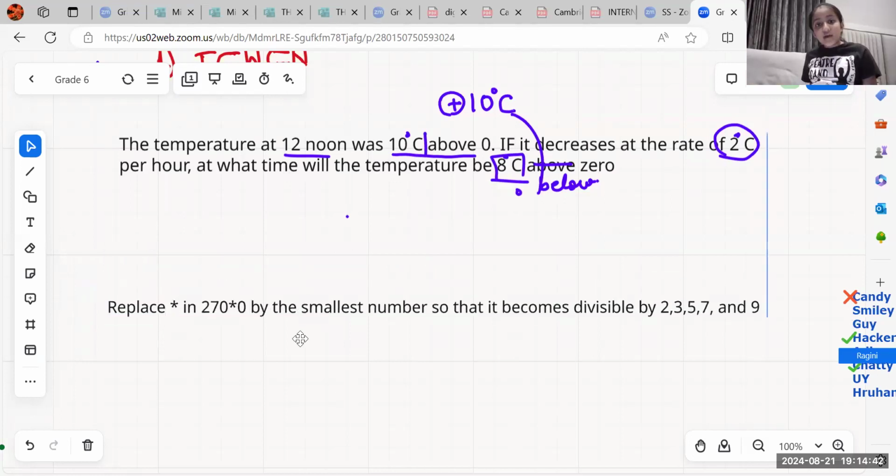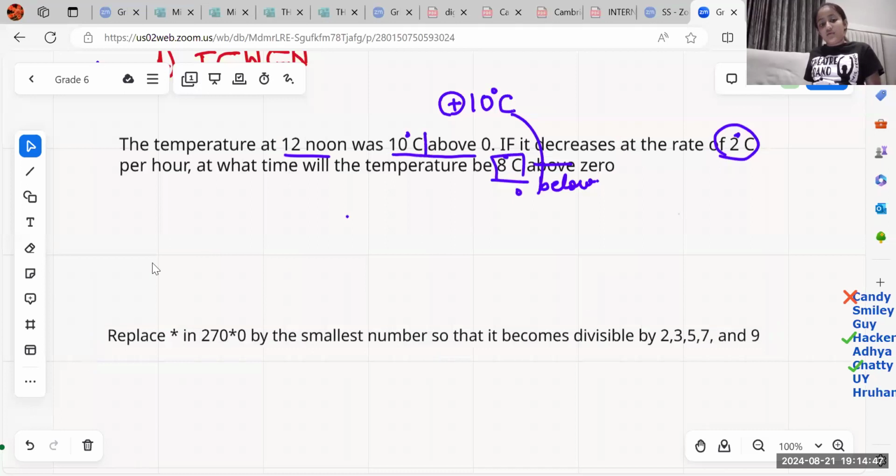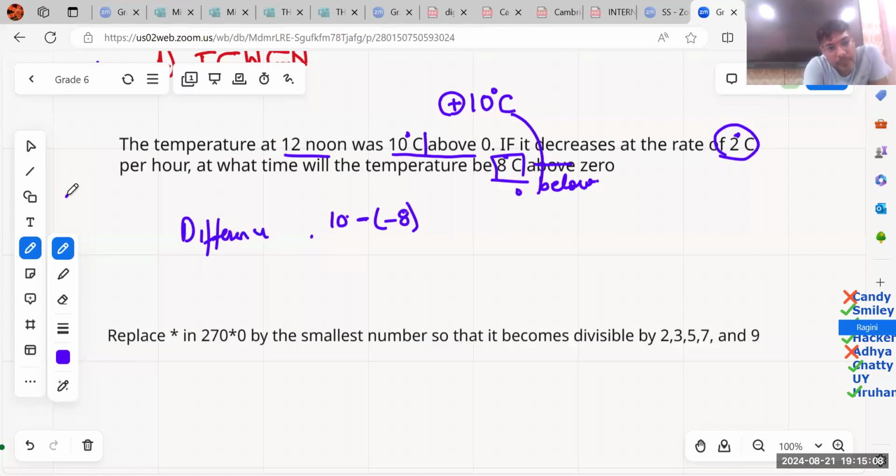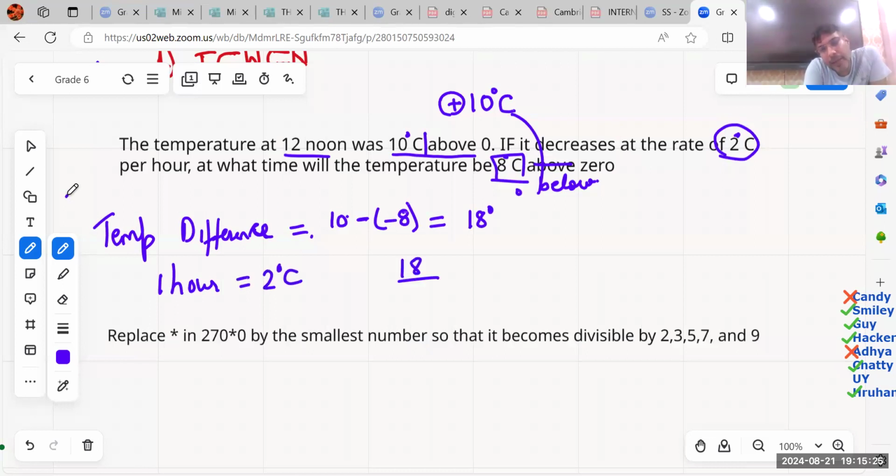Sir, in this question, I just want to understand the shortcut method. Okay beta, so the difference in temperature is 10 minus minus 8. So what is the temperature difference? Temperature difference is equal to 18, so 1 hour में होता है 2 degrees down, so 18 will be done in 18 divided by 2, that is equal to 9 hours. Understood, Smiley? Yes sir, तो 9 hours, 12 के बाद 9 hours हो जाएंगे, 9 PM.